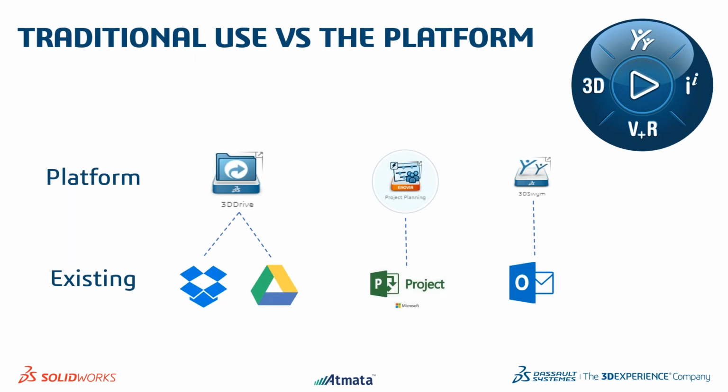Usually when we talk about collaboration, when we talk about project planning and so on, most of us use the existing systems. Like we see here, we have Dropbox, we have Google Drive. So usually to share files, we use these apps. Whereas in the platform, we have the 3D Drive. For project planning, usually we have Microsoft Project, Asana, various other software which we use. But on the platform, we have ENOVIA, which has the project planning app. And then for collaborating, usually to send files to the assigned person, to check if the task is completed, we use Outlook. Here we have 3DSwym, which is very similar to social collaboration, like your Facebook, LinkedIn, and so on.